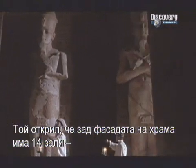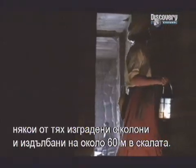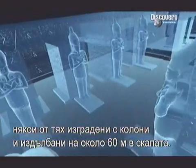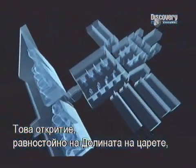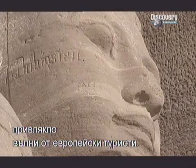Once inside, he realized that 14 rooms lay behind the facade, some of them pillared and cut back some 200 feet into the rock. This was a discovery to equal the Valley of the Kings, and European tourists flocked here in droves.